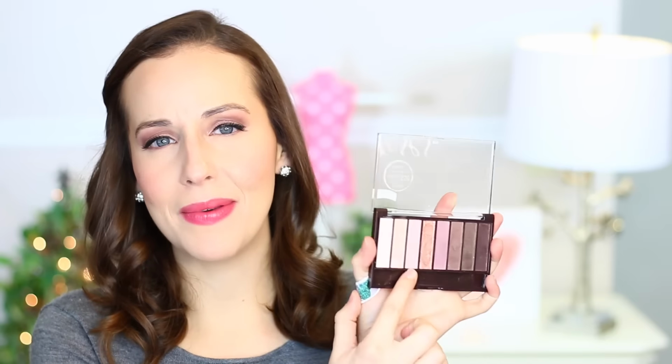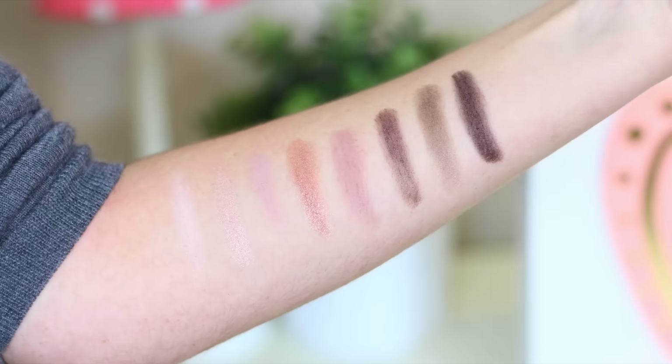Number 3 is called Baby, and I think that's a little bit weird of a name, but anyway, I do have it in my crease today because I love this as a crease shade. It's a light, almost to medium, it's kind of in the middle there, light, dusty, rosy, purpley color. It's just very, very light. I feel like it creates a lot of depth in my crease without being too harsh, and this was definitely one of my favorites of the palette for sure.